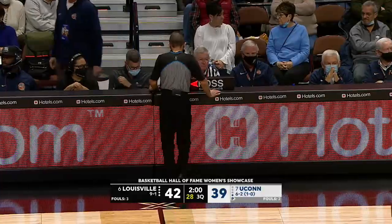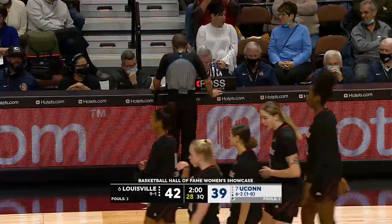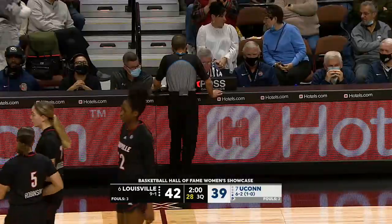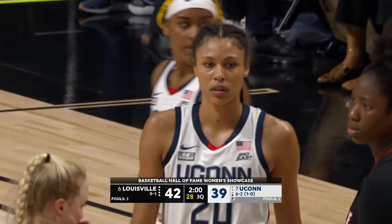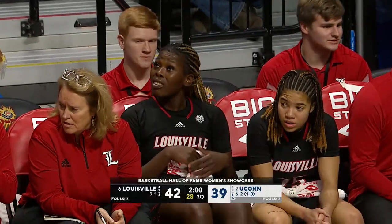The call on the floor is confirmed. A double personal foul on white 20 and black 44. Ball in play here at where Jeff is.